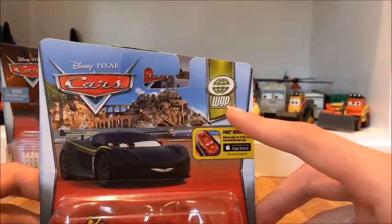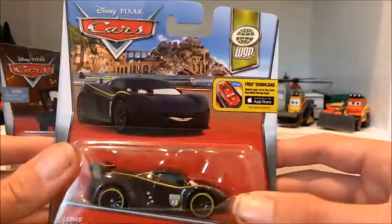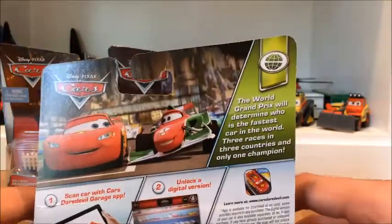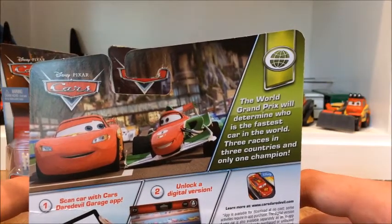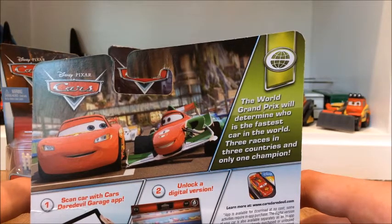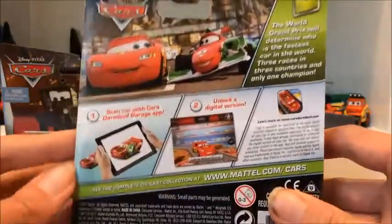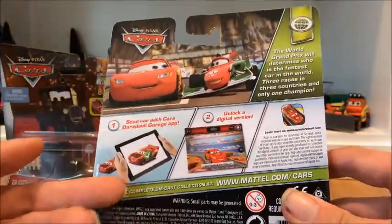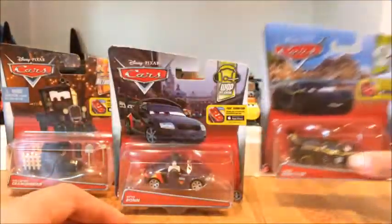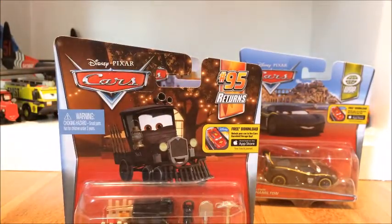Now let's go on to Lewis Hamilton. He was released in the World Grand Prix Series. He also has a Daredevil Garage app. He is 5 out of 13 in this series. The description for his series reads, "The World Grand Prix will determine who is the fastest car in the world. Three characters, three racers, three countries and only one champion." And here, instead of showing other cars that are released in the series, we get directions on how to use the Daredevil Garage app. I'm happy they're not doing that for 2017. If you notice on the back of their packaging, they don't have it on the 2017 packagings. So, yay, I'm happy for that.